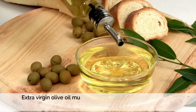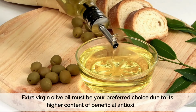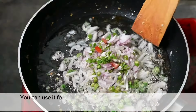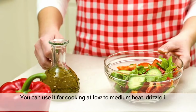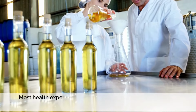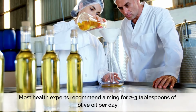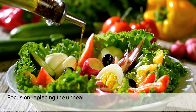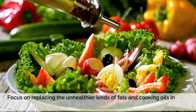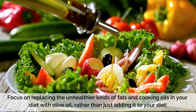Extra virgin olive oil must be your preferred choice due to its higher content of beneficial antioxidants. You can use it for cooking at low to medium heat, drizzle it on salads, or even use it for dipping bread. Most health experts recommend aiming for 2 to 3 tablespoons of olive oil per day. Focus on replacing the unhealthier kinds of fats and cooking oils in your diet with olive oil, rather than just adding it to your diet.